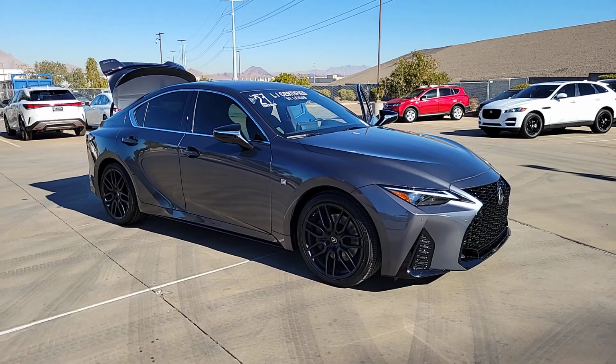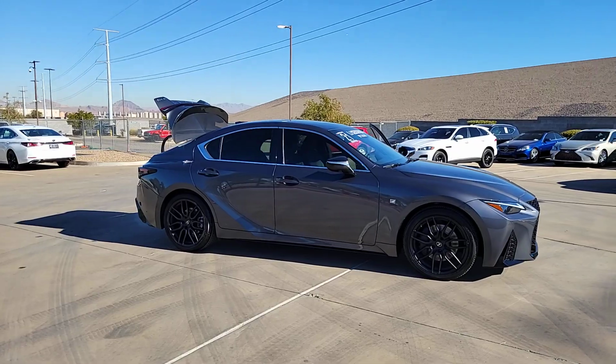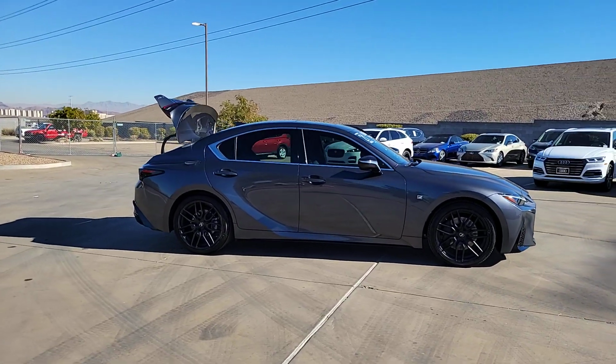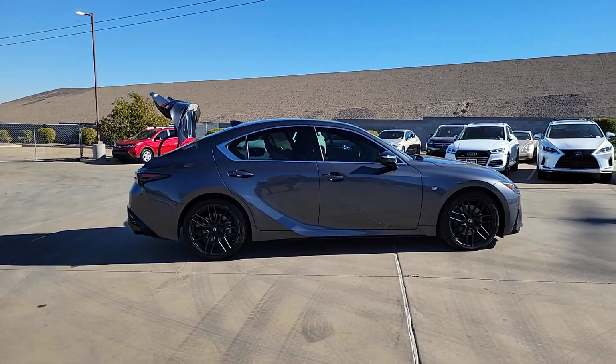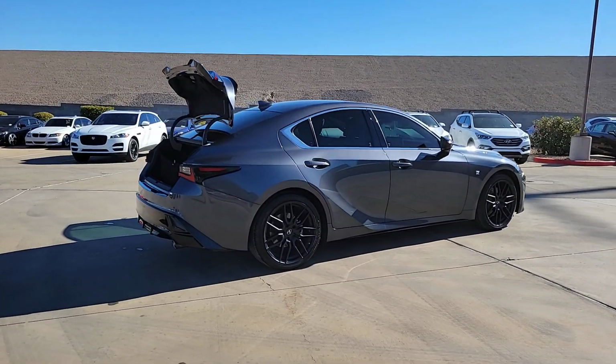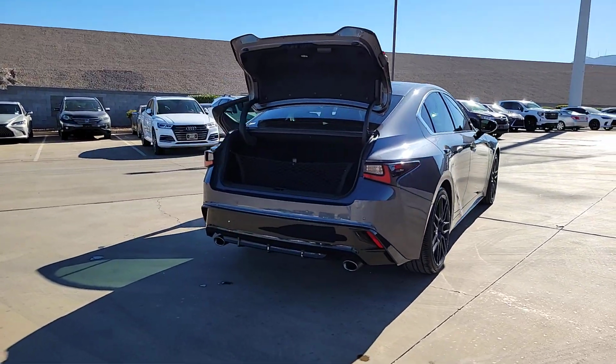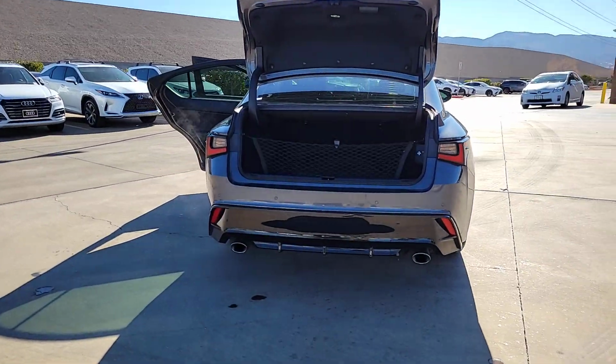Get acquainted with the 2021 Lexus IS. This vehicle is an outstanding buy with fewer than 45,000 miles on the odometer. Arrive in style in this exceptional IS, superbly designed and deeply satisfying to drive. This feature-rich compact luxury sedan has the character you've been looking for.